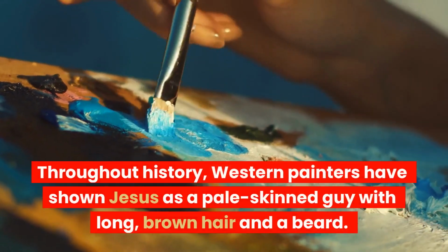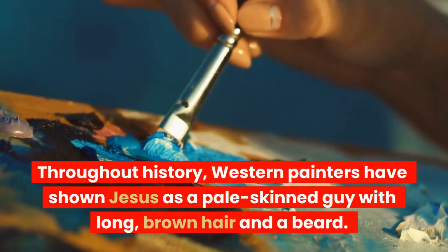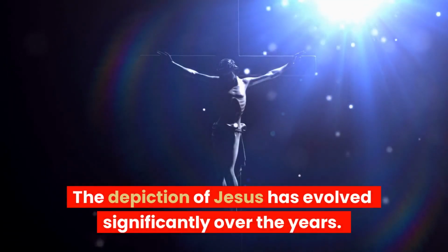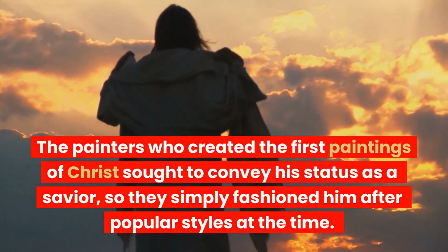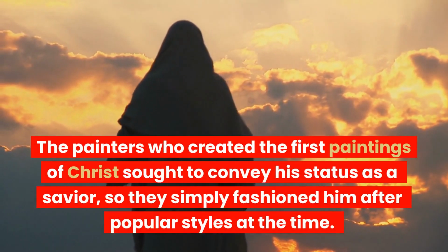Throughout history, Western painters have shown Jesus as a pale-skinned guy with long, brown hair and a beard. The depiction of Jesus has evolved significantly over the years. The painters who created the first paintings of Christ sought to convey his status as a savior, so they simply fashioned him after popular styles at the time.